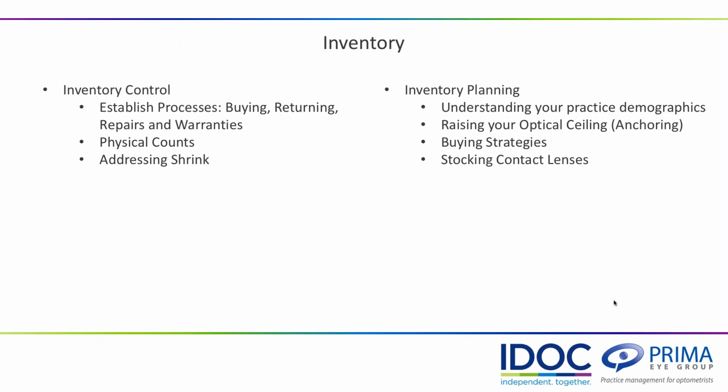Many of these operations are sort of haphazard and improvised by staff preference, or "the way we've always done it," which is one I hear all the time. It is to your benefit, to your practice's benefit, to take the time to establish an inventory control process through every facet of inventory, from the selection process to the time the frames are shipped, to the time the frames are hung on the board, to the time the patient puts that frame on. We want to know where your frame is every step of the way.